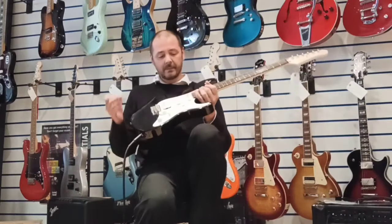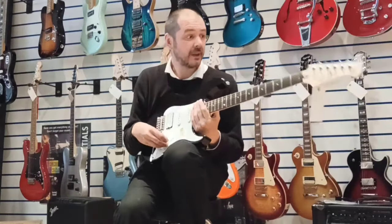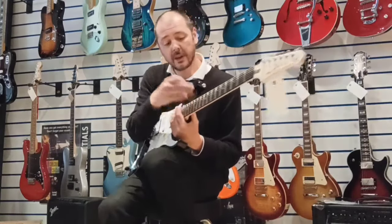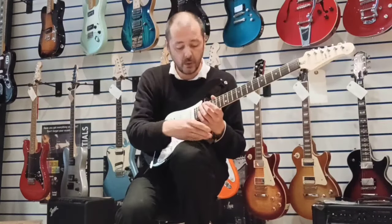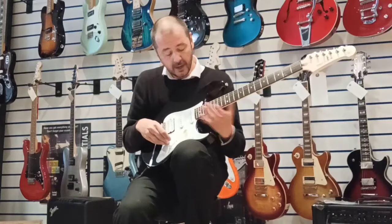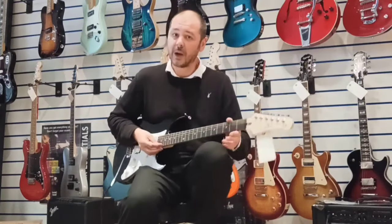Now, as you can hear, quite a big difference in tone there. You can get pretty much any tone you want from this guitar. It's brilliant, it really is. The string gauge that comes on are called 9, so 9 to 42. And it's very, very comfortable, quite versatile as well.